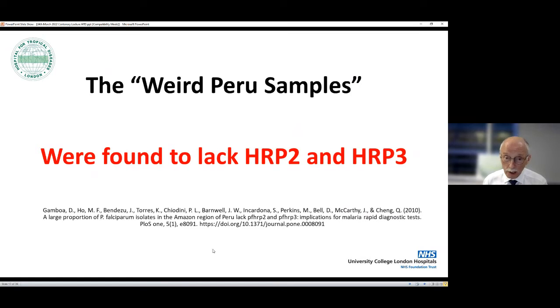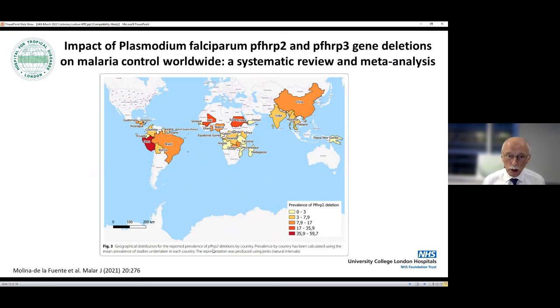So that's a big gremlin that we were kind of, well, David Bell, to be fair, from WHO predicted that it might happen, that malaria would evolve not to be detectable by HRP2 dipsticks. That's not the case in Peru. We think they arose de novo. So here's Peru, nothing wrong with Peru. It's not weird, but the falciparum were.